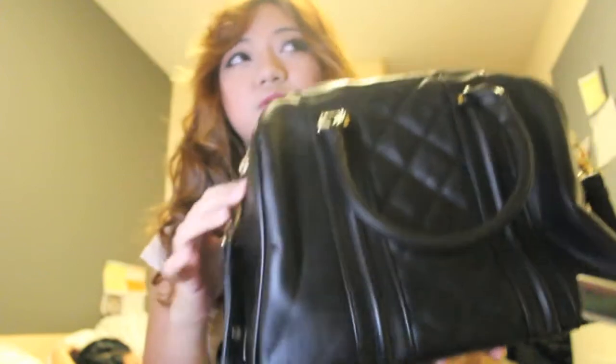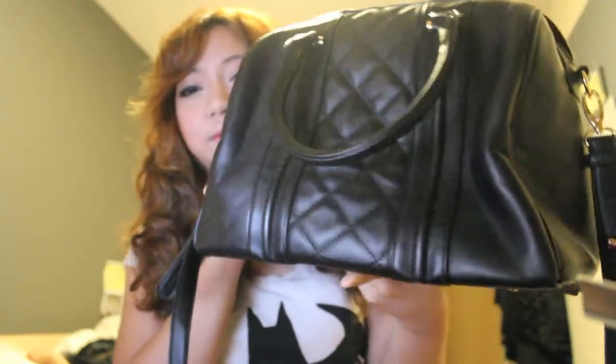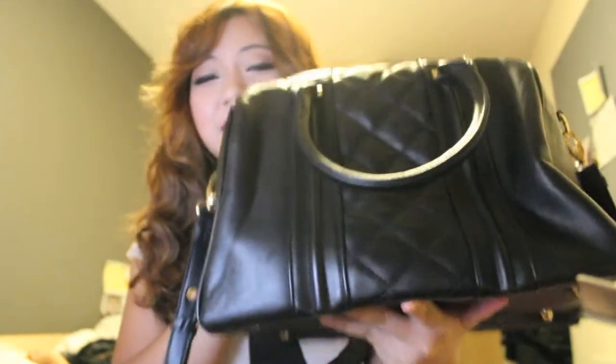And then from Forever 21 again, I got this bag, which I'm going to do a what's in my bag video on soon if you want. This is just a basic black bag, and it has a handle, and then a longer handle right here. I just love it because it matches with everything that I wear.